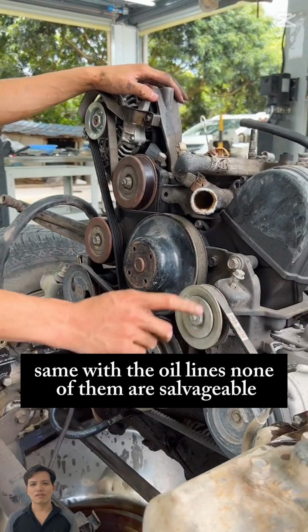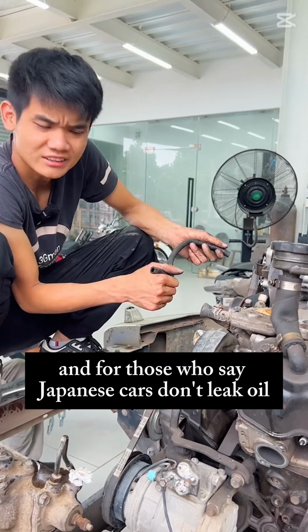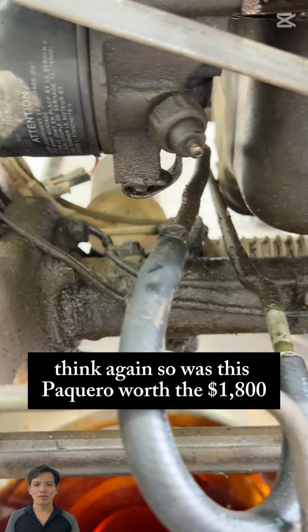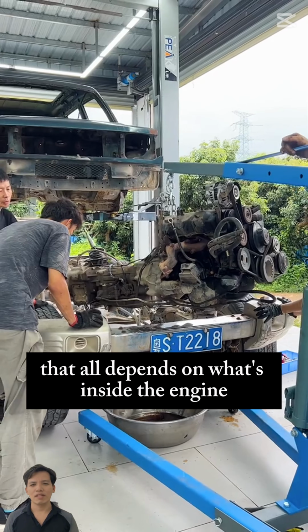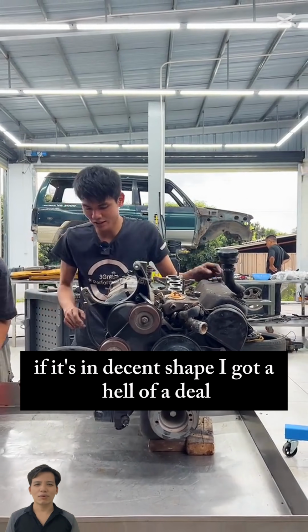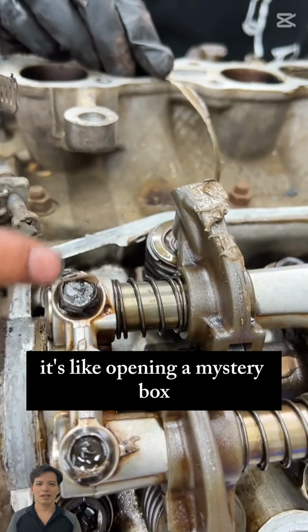Same with the oil lines. None of them are salvageable. And for those who say Japanese cars don't leak oil, think again. So was this Pajero worth the $1,800? That all depends on what's inside the engine. If it's in decent shape, I got a hell of a deal. Now let's crack this thing open. It's like opening a mystery box.